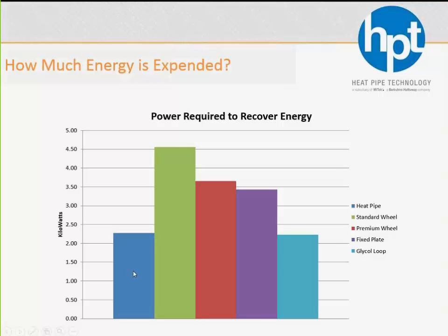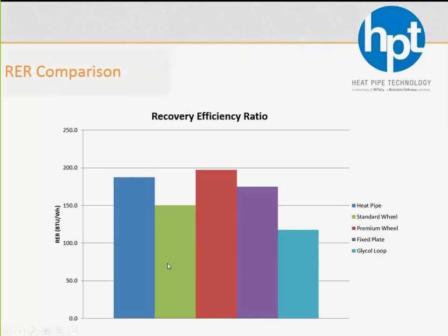So here we again have the heat pipe, the little plastic wheel. Then we looked at the recovery efficiency ratio, net energy recovered divided by power required, and we're almost equivalent to an 11-inch deep wheel. The key thing about this metric, the further north you go and the further west, where you don't have quite the latent component, the better this metric looks.